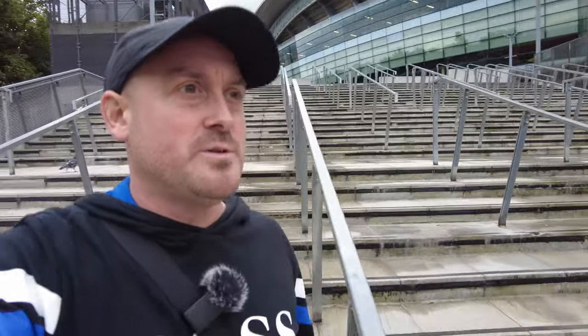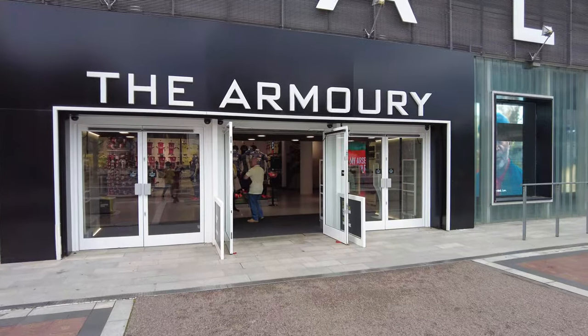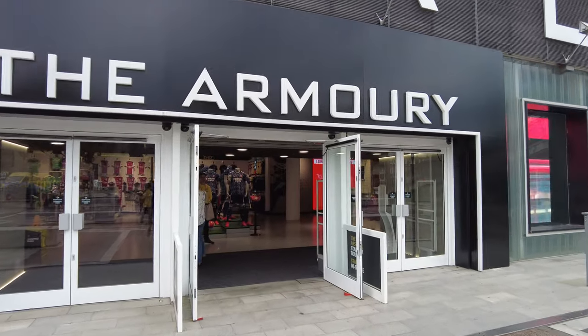Back down the steps into what's called the armory. Start that tour, get rid of that bee behind me. Into the armory, start this tour, see what it's like. This should be a good one. I'm hoping it's a good one. Like I say, it looks fantastic from the outside. Let's check it out from the inside. Here we go, it's tour time.